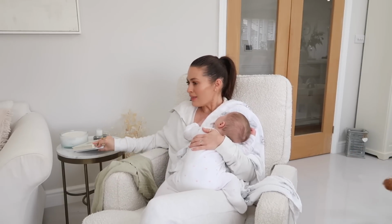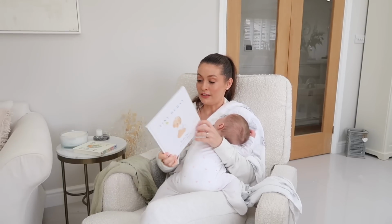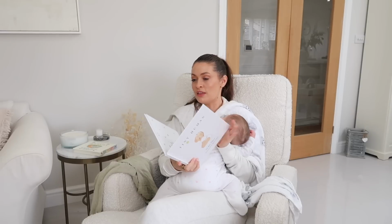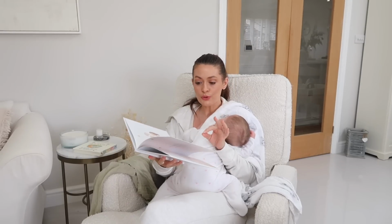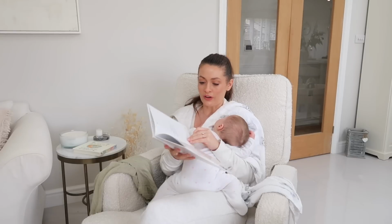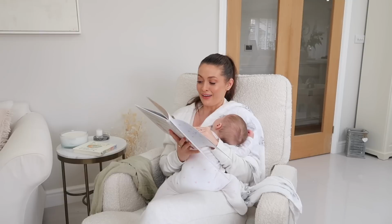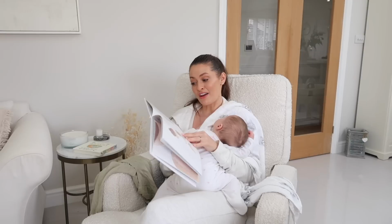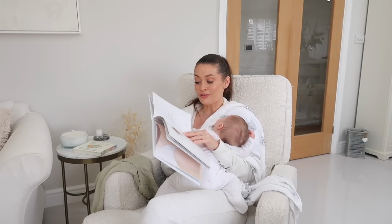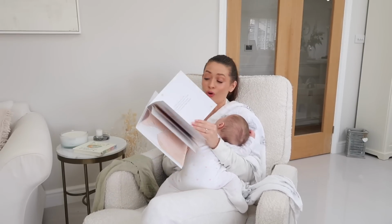Although this one here, God, this got me when I read it. This is called Tiny Human. Oh my goodness, the first time I read this, I thought it's the most beautiful book. It's about a mother and baby relationship. With every smile you give me, I cannot help but cry. There is so much love here between this tiny human and I.